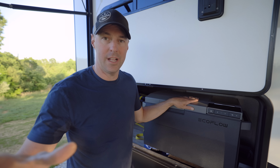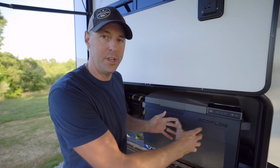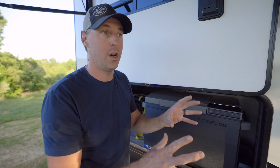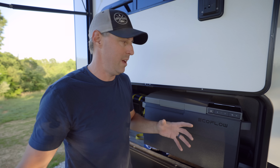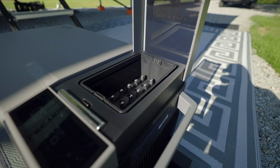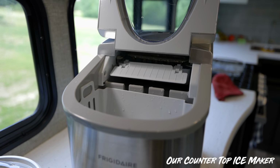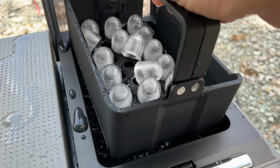So let's start with the Glacier. This is their fridge, freezer, ice maker combo. So it's not the first one out there that is a fridge, freezer that you can use inside the RV, that you can plug into your vehicle and take wherever you want, but it is one of the first ones that has an ice maker built right into it. An ice maker is something that we have enjoyed for a long time, but this one has it built right into this pretty small unit, considering that it also makes ice.